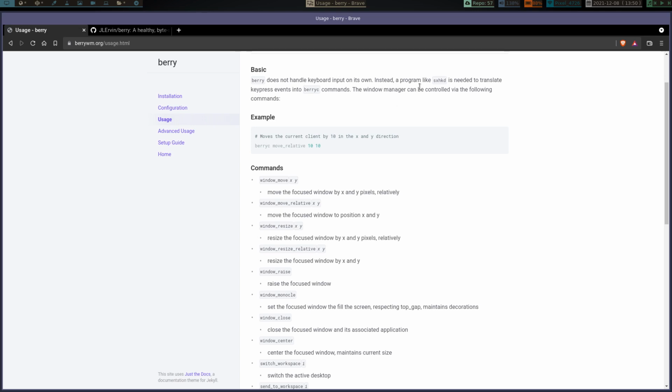Instead, a program like SimpleX Hotkey Daemon is needed to translate key presses into Berrywm commands. The window manager can be controlled via the following commands. So, this moves the current client by 10 in the X and Y direction.